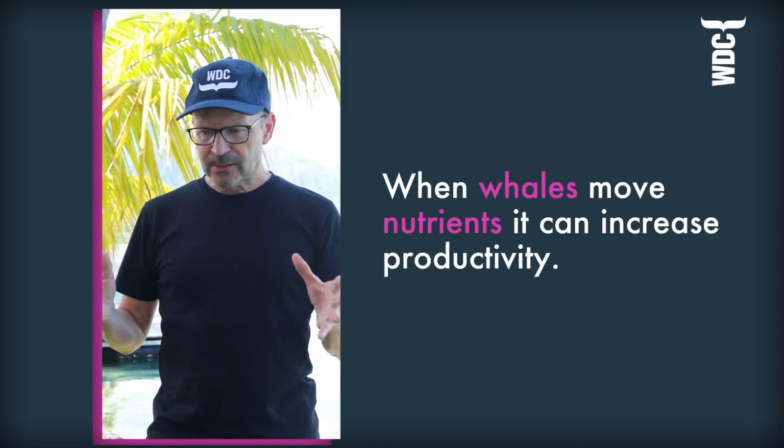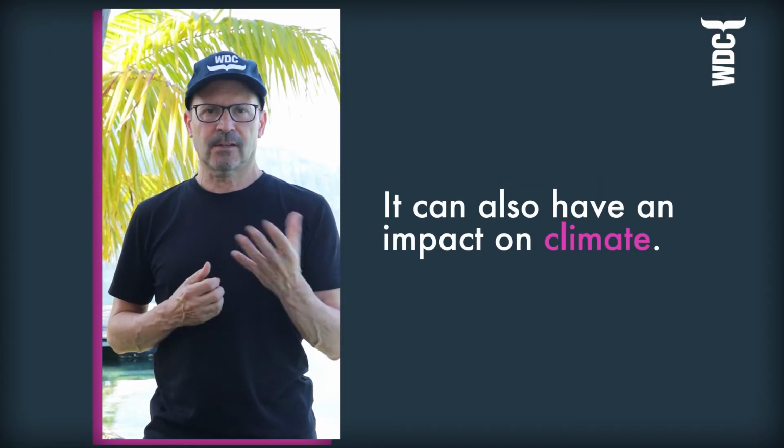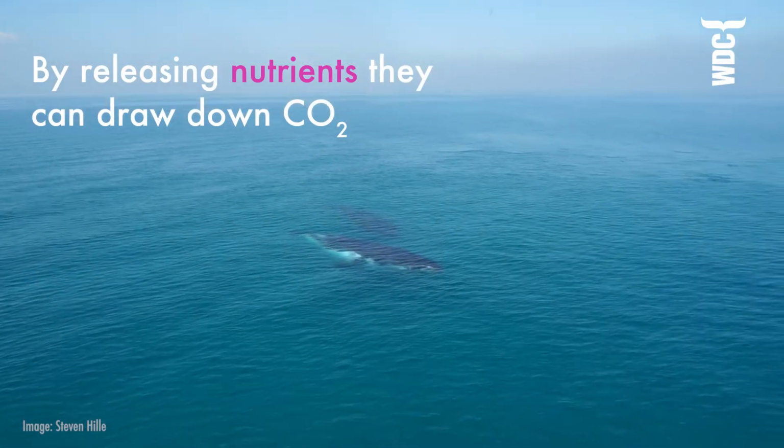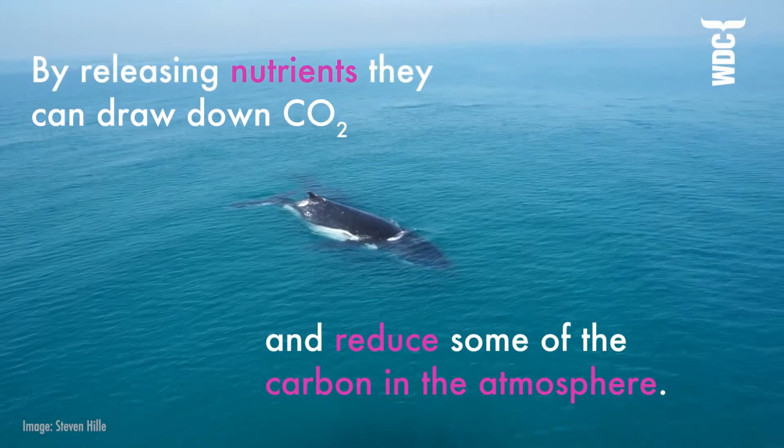When whales move these nutrients, it can increase productivity and also can have an impact on the climate. By releasing these nutrients, it can draw down carbon dioxide and reduce some of the carbon in the atmosphere.